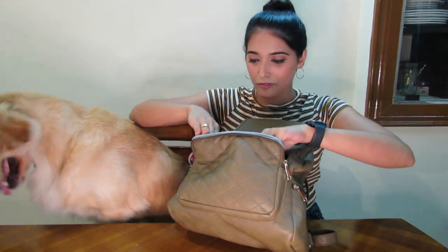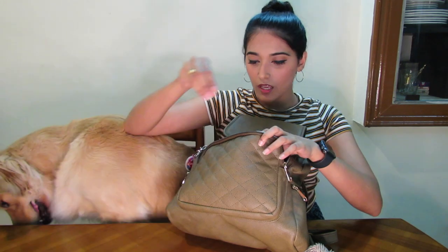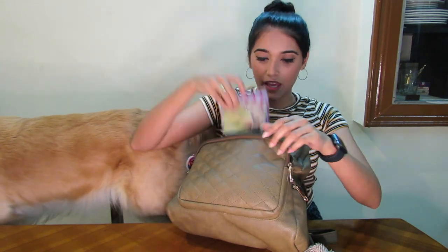So let's open this now. Here we carry all the human stuff, the sanitizers, which are really important now. We do carry some tissue papers and some spoons in case we need them. And something very important is the poop covers. We have them inside every zip, in fact, and a kerchief.